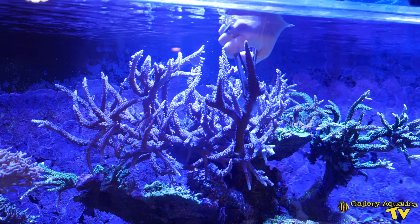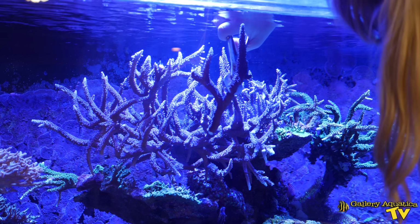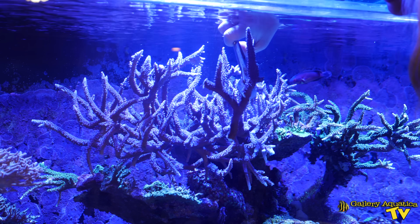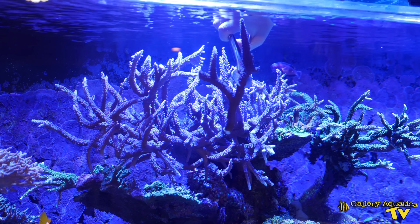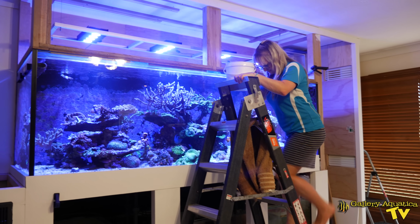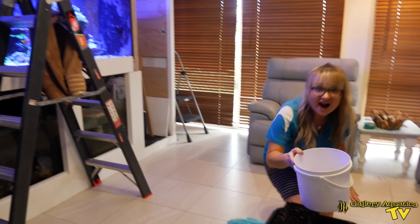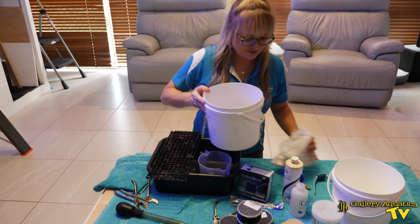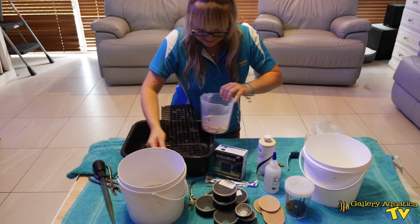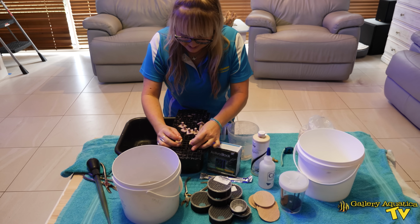I suppose we could call that a success. Possibly a little more than I wanted to remove, but no collapse. It's a-okay with me. We've got all our Acropora frags, so put them here. I'll just align myself.